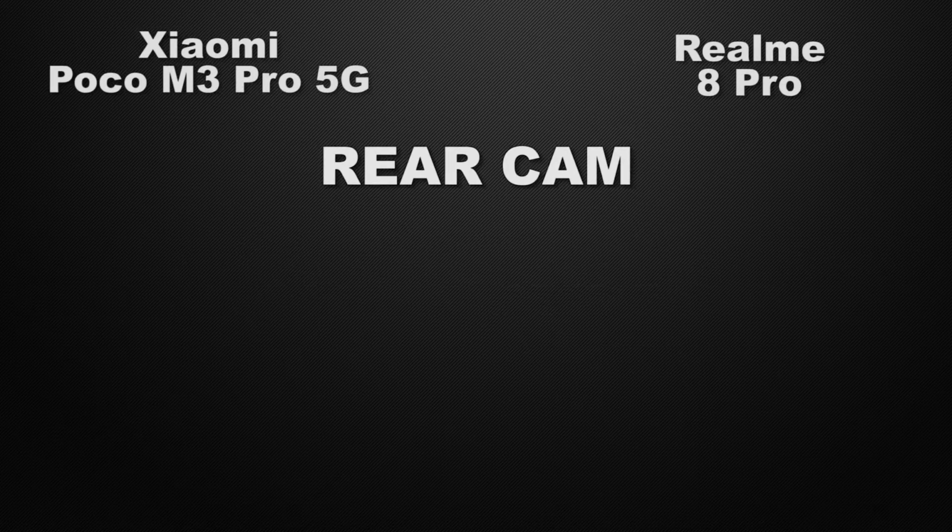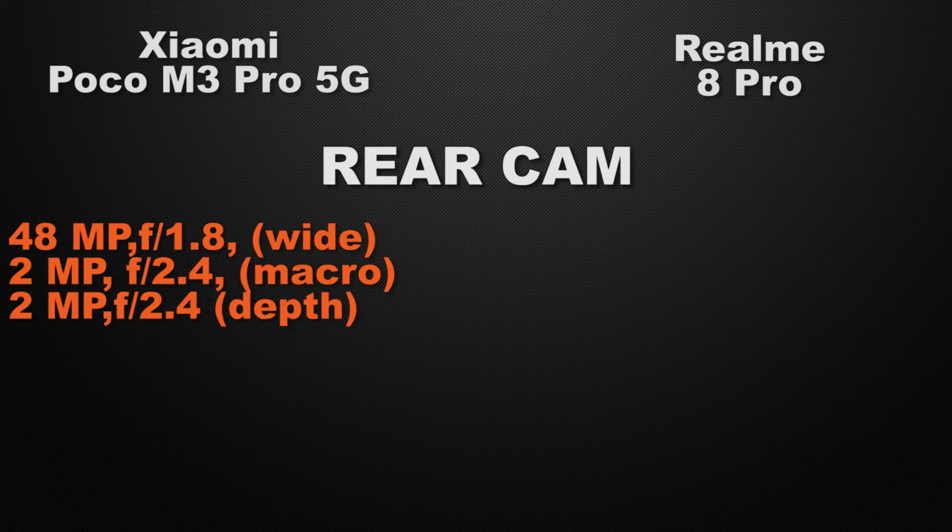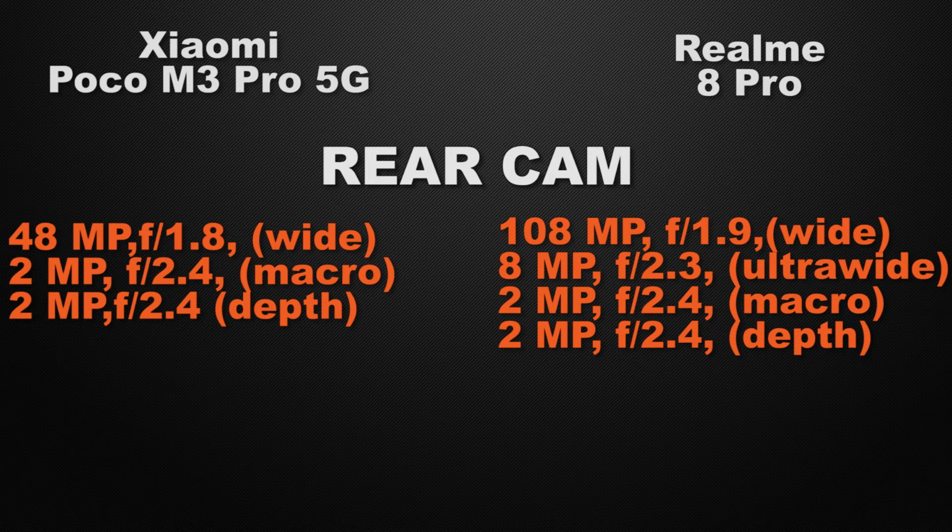Let the comparison start with the camera of the devices. Talking about the rear camera of the devices, M3 Pro has a triple camera setup: 48 megapixel wide camera, 2 megapixel macro camera and 2 megapixel depth sensor. Whereas 8 Pro comes with a quad camera setup: 108 megapixel wide camera, 8 megapixel ultra wide camera, 2 megapixel macro camera and 2 megapixel depth sensor. So the winner here is 8 Pro because it has a quad camera setup, which has a 108 megapixel wide camera.